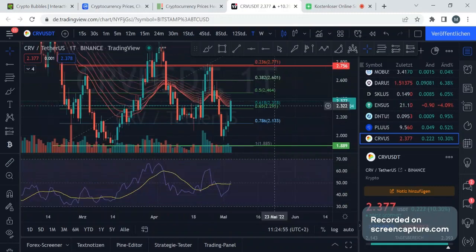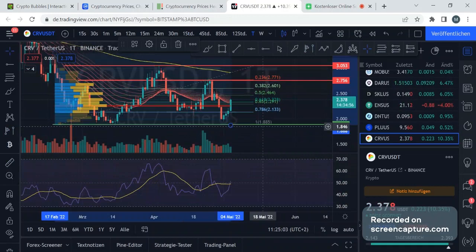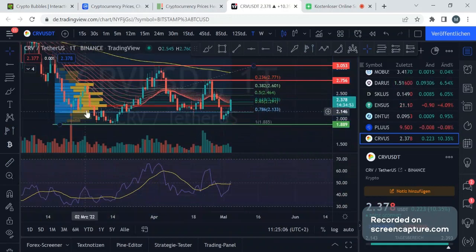So if you look again on the daily chart and use our fixed range volume profile, then you can see that Curve DAO broke through this most traded volume here at $2.25. So it broke through this. If it also can break through $2.41, then there's a little hole to the next step, to the 0.5 Fibonacci level. So that could be a nice little pump.